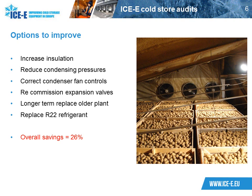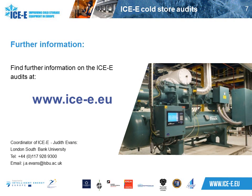Recommissioning the expansion valves was also an issue. In most cases the evaporators weren't being used efficiently and weren't defrosting very evenly. There were also longer term options such as replacing some of the older plants, and also the issue with the refrigerant, R22, which is being phased out and needs to be replaced in the next few years. Overall the savings were about 26%.